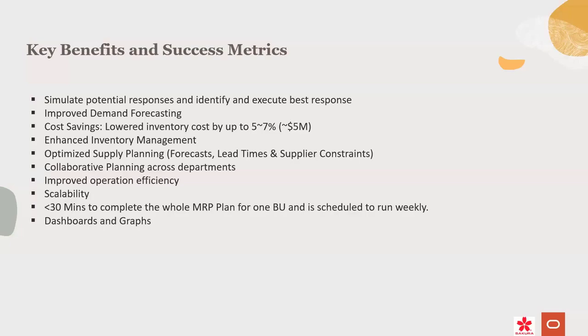And optimized supply planning: we can use the system to create efficient supply plans that consider demand forecast, lead times, and any supplier constraints. This enables us to make better decisions regarding the production schedule and for our manufacturing, purchasing, or distribution teams.